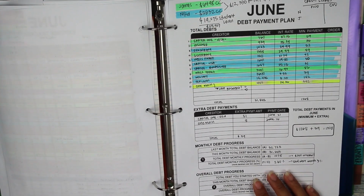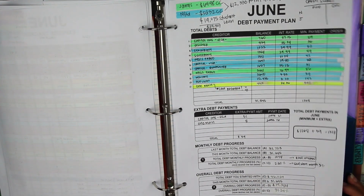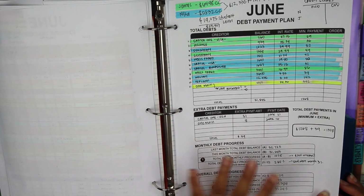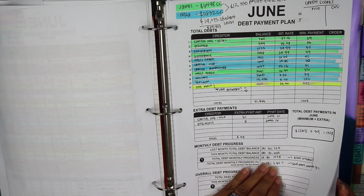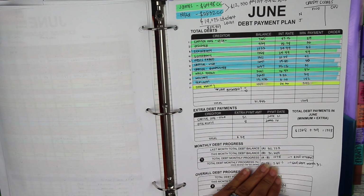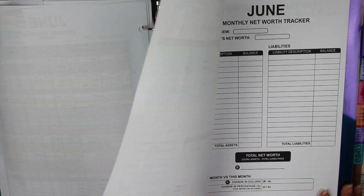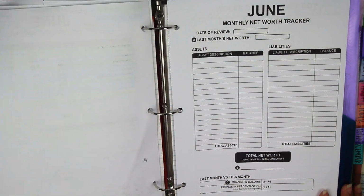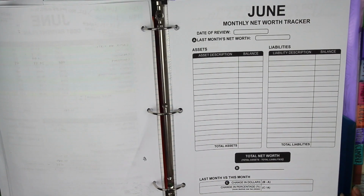This is the debt payment plan for the month of June, and I will leave my video down below in case you guys are interested, because I talk more about this in my debt-free journey progress update. I don't know what I called it, but something like that, because we've been paying off debt for a year, and I did a progress update on that. So if you want to watch that, I'll leave the link to the video down below.